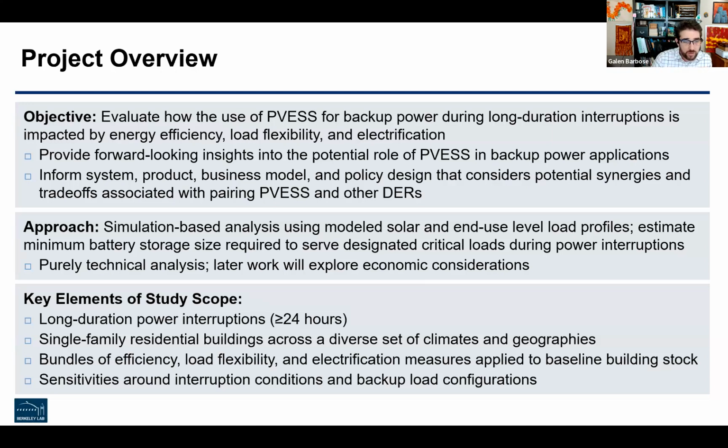Some of the other work that we've done and are continuing to do has involved looking at these systems and how they respond to short duration but unpredictable power interruptions. But that's not the focus here today. Here we're focusing on long duration power interruptions, really with the presumption that in most of these cases, customers have some ability to anticipate these events.